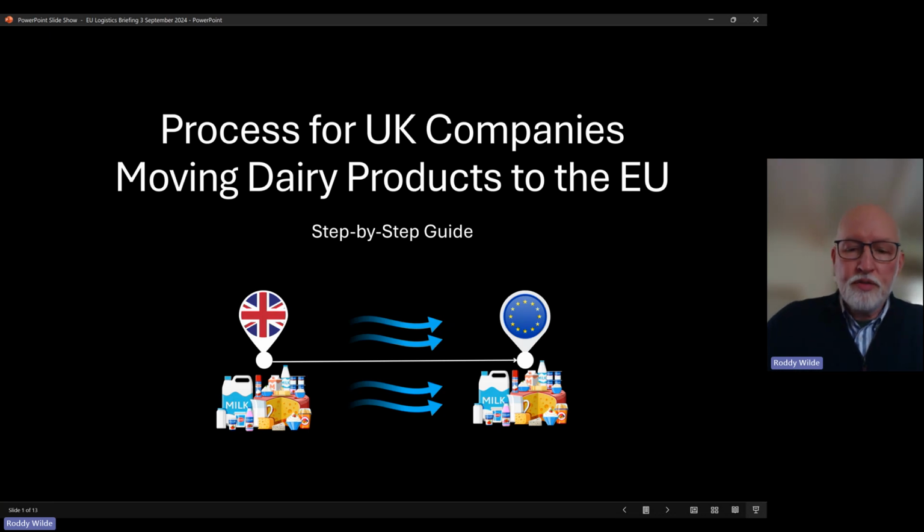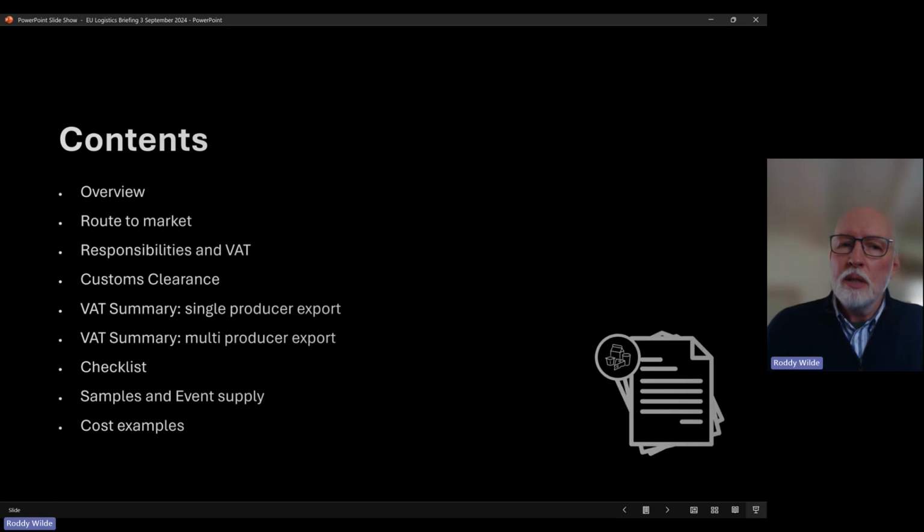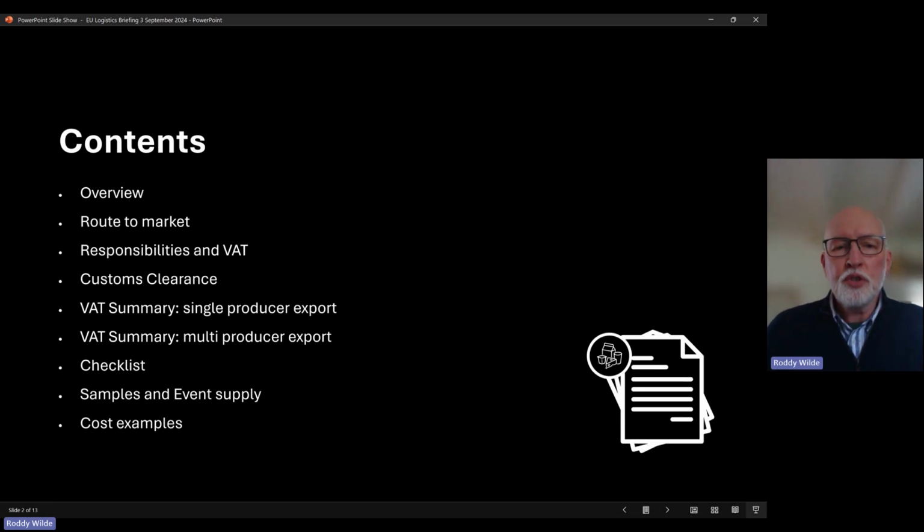So we'll kick off. What we're going to talk about today, I'm going to give a quick overview. Then we're going to talk about the route to market that we've privileged and we're focusing on, and the reasons why. We'll then discuss some of the responsibilities of exporters, and in particular with relation to VAT and customs clearance. And then we'll summarise in a couple of tables the VAT options and implications, both for single producer exports, but also from the multi-producer export consolidation aspect, which comes into play for some companies, but also could affect everybody when it comes to sending products for events, for example.